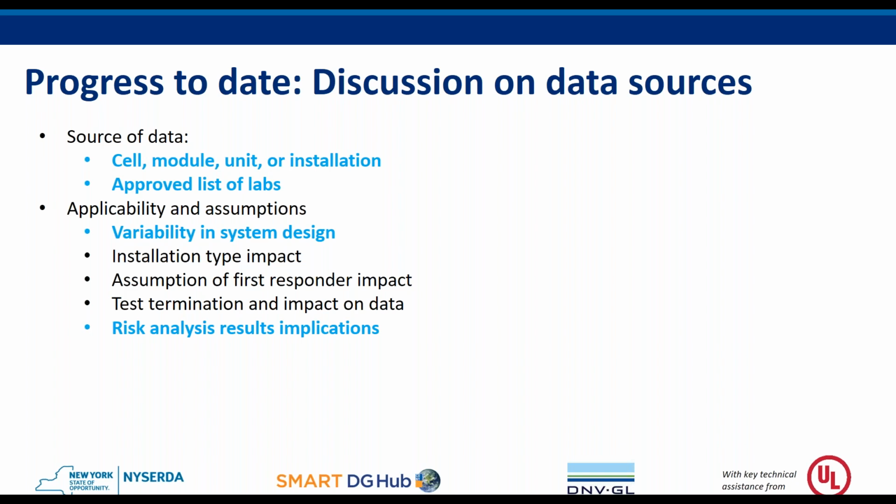Regarding the approved list of laboratories, and I'll continue to give this caveat, these are ongoing conversations, this is only week two. But it's been determined, based on the past history of code and standards requirements in New York City, that the Department of Buildings is responsible for ascertaining the approved labs based on the methodologies that have previously been used to approve labs. Now, there's a little bit of a wrinkle here in that the UL 9540A testing methodology is not yet an ANSI-approved standard that has certification for laboratories for it.